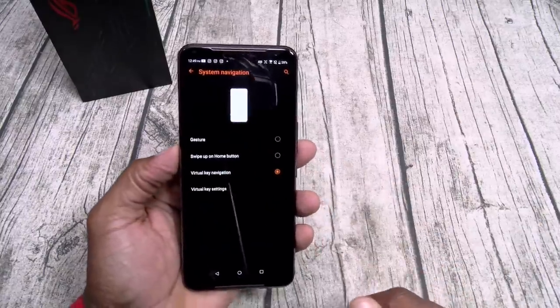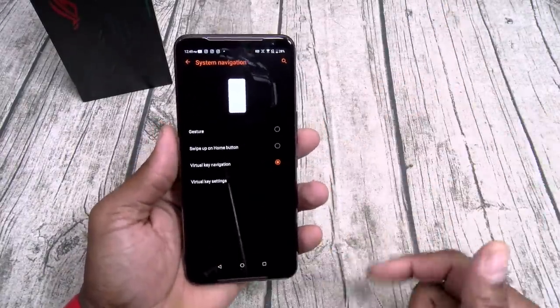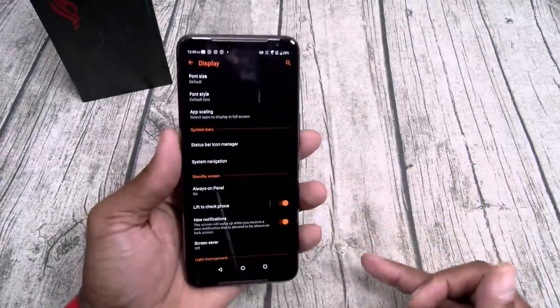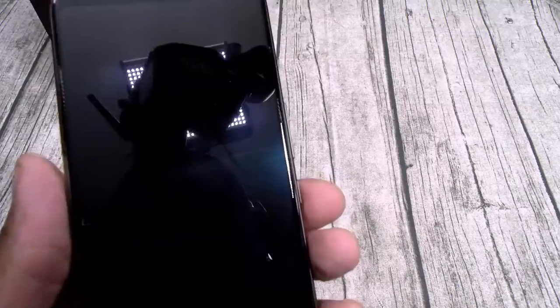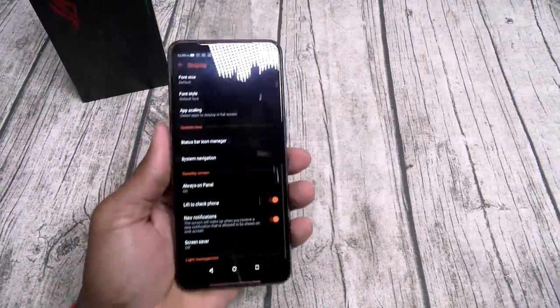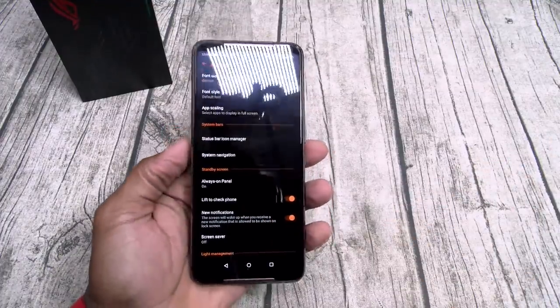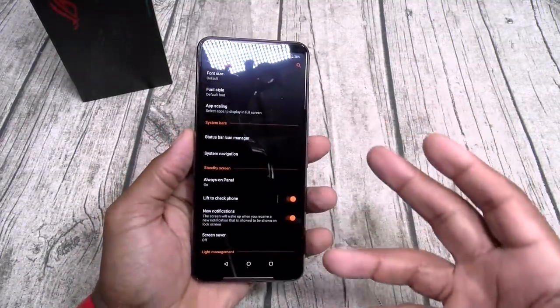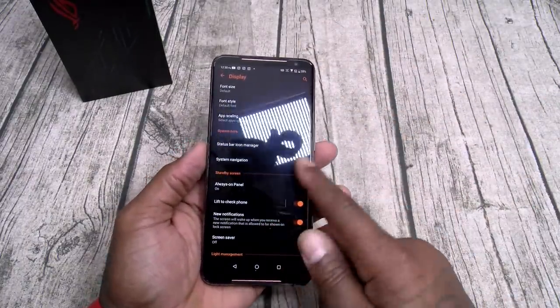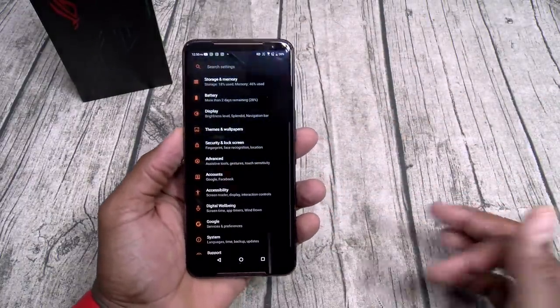Now, if you want system navigation, you can have your swipe gestures, or you can have your classic three Android buttons. You got your always on display. I don't know if y'all seen that. I'll show y'all one more time. That's how it looks. Face unlock. Bang. You got a few shortcuts. You got lift to check your phone. So when you lift it, it'll awake the display. Same thing. New notifications. It'll briefly awake the display. You got a screensaver, and you can change the light management.